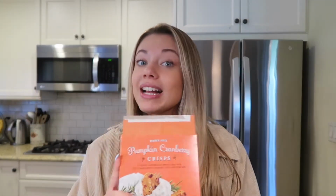Normally I have the rosemary kind that's in the purple box, but of course I had to get the pumpkin cranberry ones because fall. And I also love craisins, so pumpkin cranberry is gonna be delish. Okay, I don't plan on trying every single thing that I have, but since this is just a cracker, I'm gonna try it. I think I had these last fall, but whatever. Aside from peanut butter, I think pumpkin is my favorite flavor. These are delicious if you're a pumpkin fan or you just like these crackers of all the other flavors. 10 out of 10 recommend.